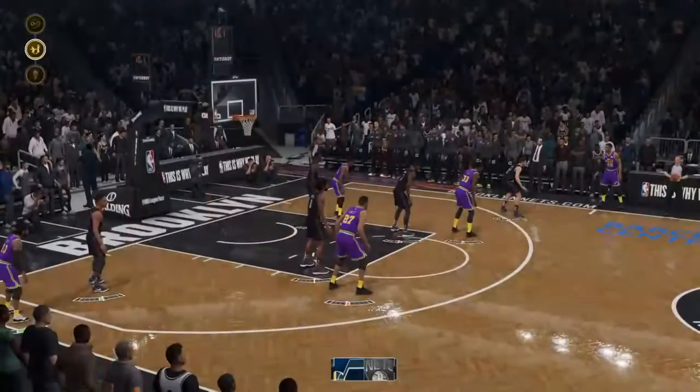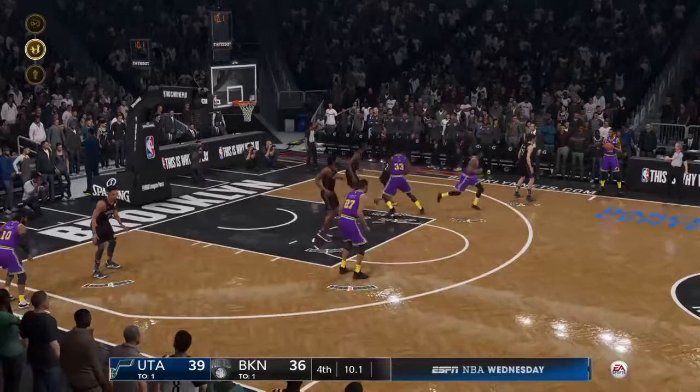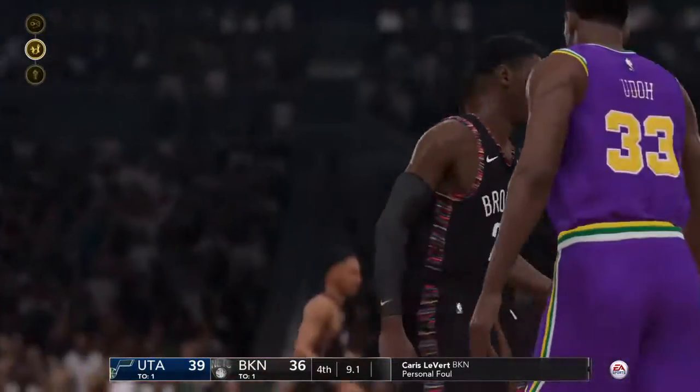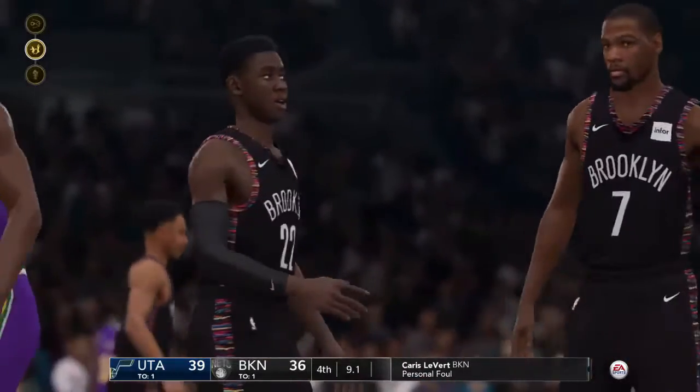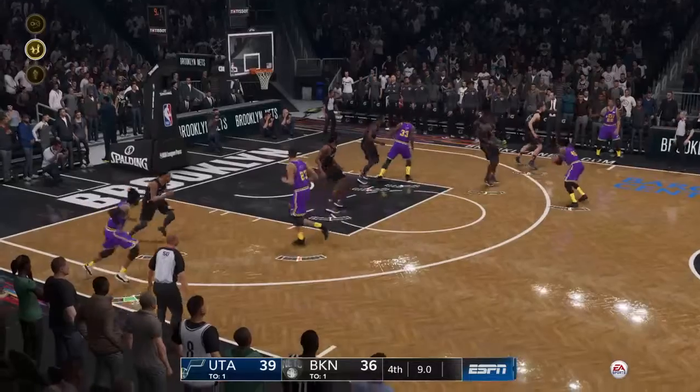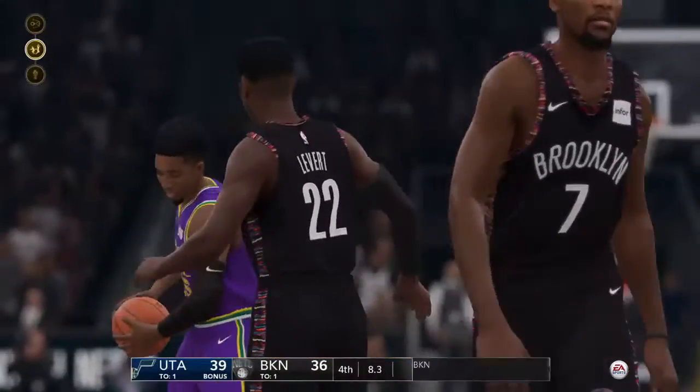Looks like some substitutions are coming on in for the Utah Jazz. Here comes the intentional foul, but they did have one to give, so no free throws yet. They'll shoot after the next foul. Too close to call right now. We're in clock management mode. That was a good play.